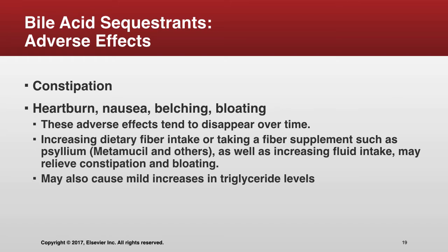Increasing dietary fiber intake or taking a fiber supplement like psyllium, which is like Metamucil, and then there's other names for the same thing, as well as increasing your fluid intake may help relieve constipation and bloating. So if you think about it, with constipation, we tell people to increase their fluids because that helps the bowels to move a little bit better. When you're dehydrated, you tend to get constipated. Also, it can cause mild increases in the triglyceride levels, which is kind of interesting since it's bringing down the cholesterol levels.